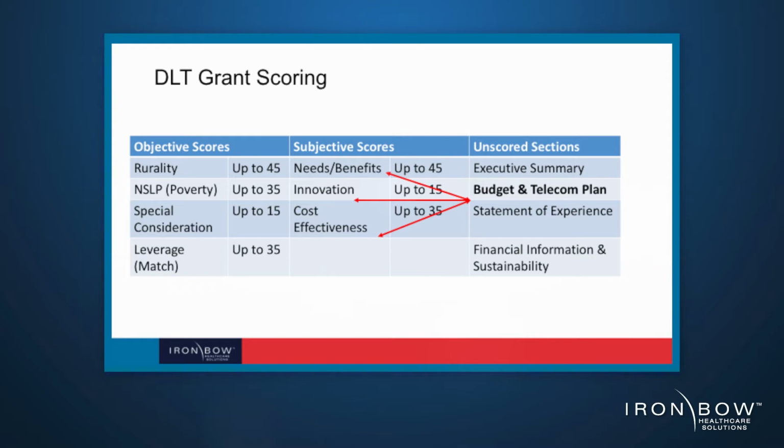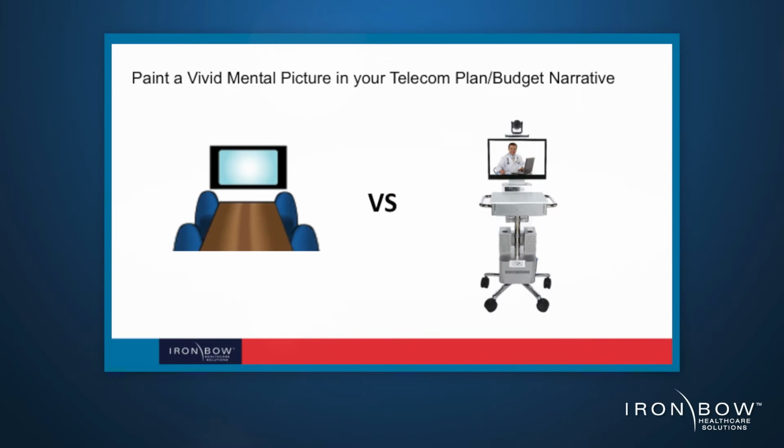And then you have some unscored sections: your executive summary, your budget and telecom plan, your statement of experience, and financial information and sustainability. Even though these unscored sections obviously don't receive a score, your budget and telecom plan, and actually the other sections, absolutely can have an impact, both positive or negative, on those other subjective scoring sections. So I always describe it like this: the onus is on you to paint a vivid mental picture in your telecom plan or your budget narrative.